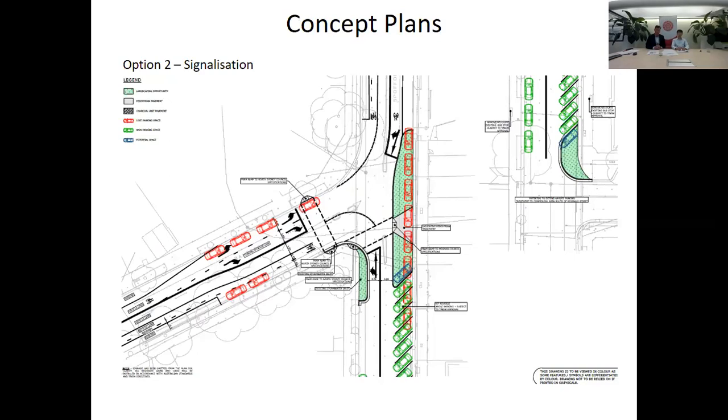It's an expensive option. It's a very complicated option, but if you want the penultimate option, traffic signals is the way to go. Unfortunately, again, there is parking loss, but we've mitigated that parking loss of 10 spaces with angled parking. And if we go with the angled parking solution, we end up with a net gain of 3 parking spaces.